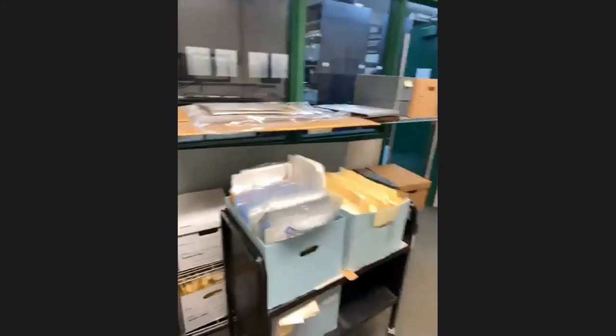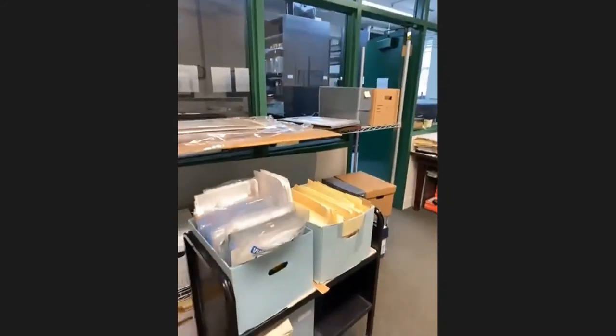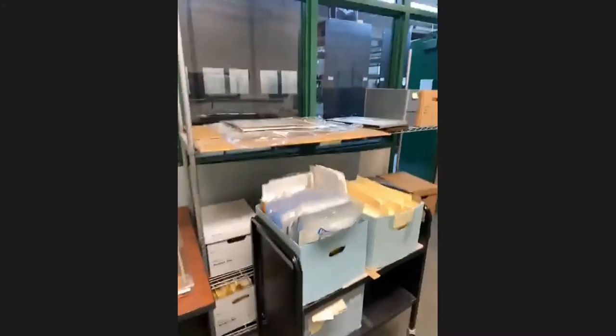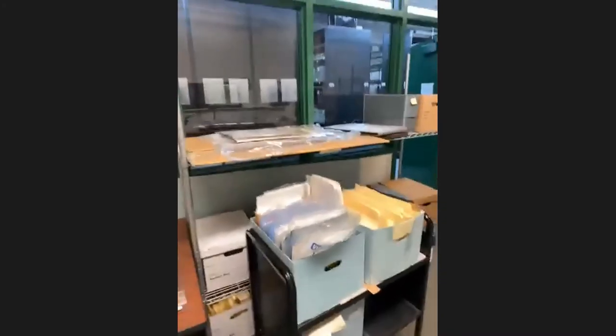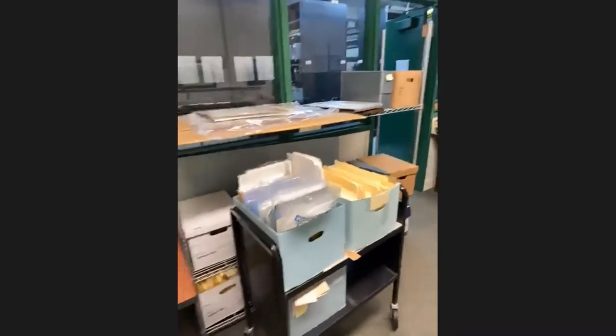Our two main sources of obtaining artifacts are through donation and through removing old items from armories.